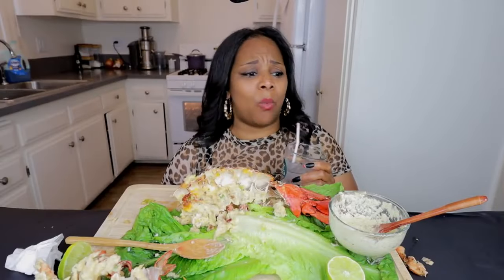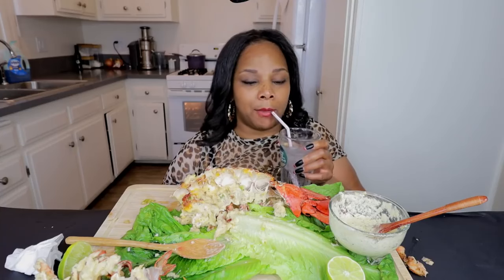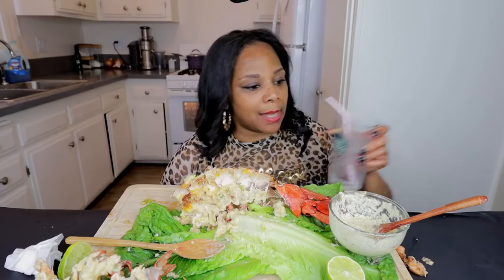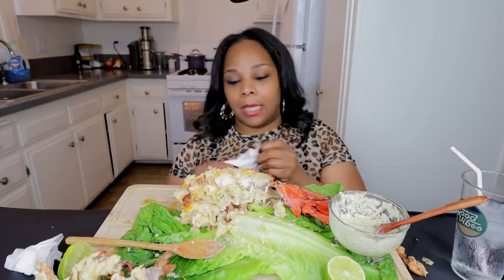Oopsie. Any hair tips? If anybody has a way to stop your head from sweating, that's like the main thing that really keeps me from wearing it down. Because it never stays in the style that I want it in, so it's no point, you know? So if y'all got some head sweating tips or some tips on how to wear a wig without passing out, put those in the comments below, y'all.